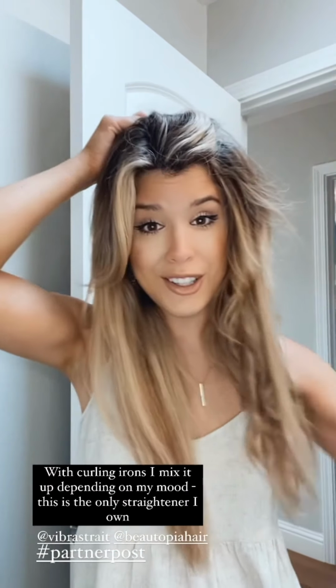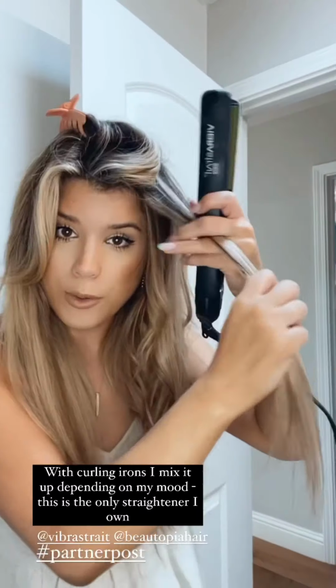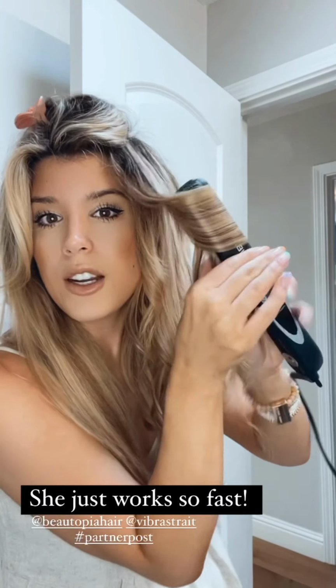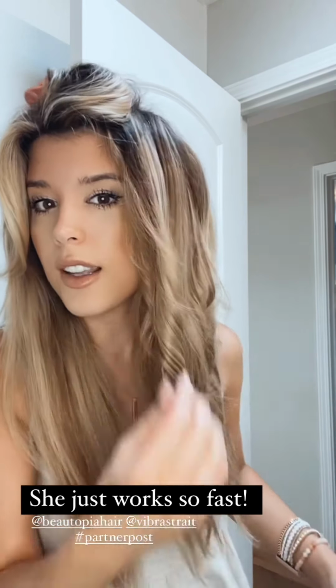So if you're looking for a straightener, this is the one I have. I don't own any other straighteners. This is the only one I got. So with curling irons, I know you guys see me with a bunch of different ones because I like variety of curling irons, but for straighteners, this is the only one I got, and I love her. She's great. I mean, look at that.